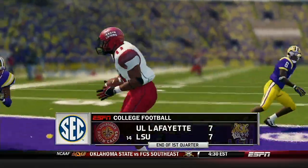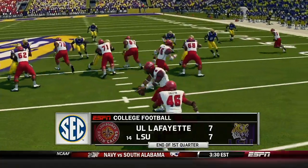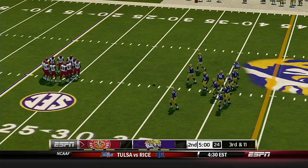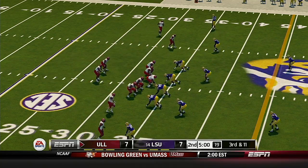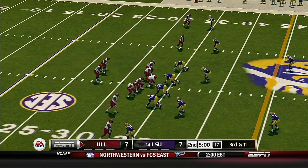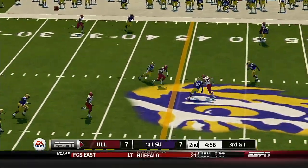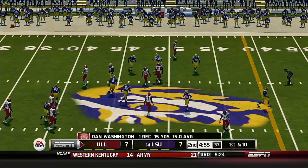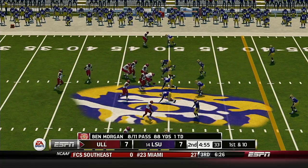So at the end of one quarter, we get a tie game at 7-7. And we welcome you back to the action here, and we have got a tight one going on in quarter number two. Slings it. That's good decision-making there and mechanics by the quarterback. He knew where he wanted to go with the ball, but he looked off the other receivers first.